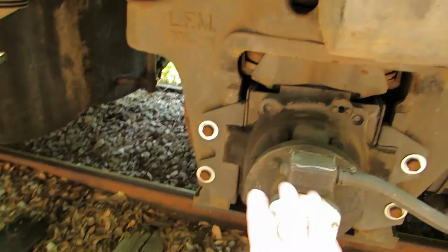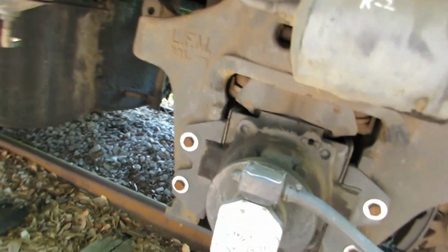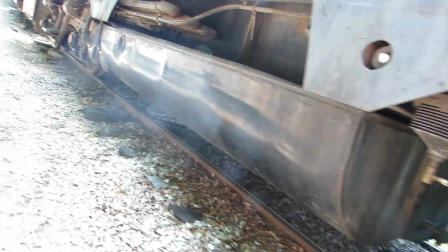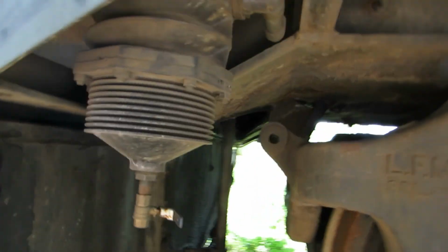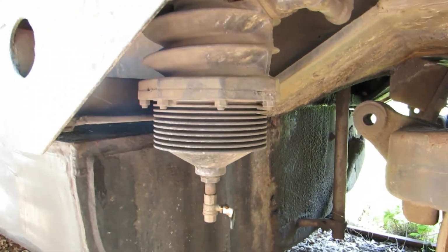You can see where they've been doing work on this. So they just assembled this truck and they've worked on it, because the washers are new, so that's good. And I think that there is a compressor that takes out the humidity from the air. I could be wrong.